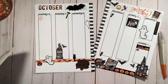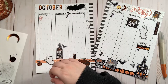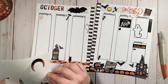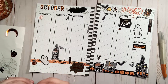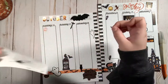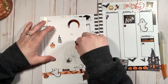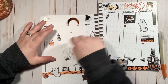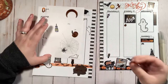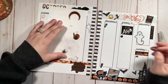Just put that there. This little pumpkin is so cute. I'm gonna use this as a little bullet point. I think what I'm going to do with these arrows is keep them on here, and I'm going to pop this into my planner so that when I actually write something in, I can use the arrows to point to something. I think that makes the most sense. I love this little guy. I want to use him somewhere.